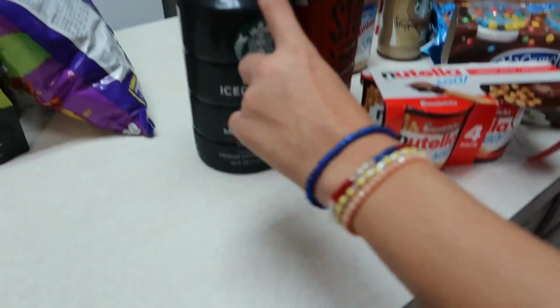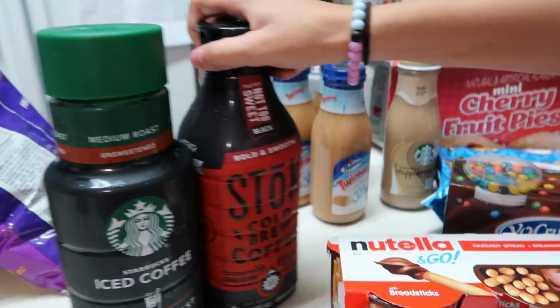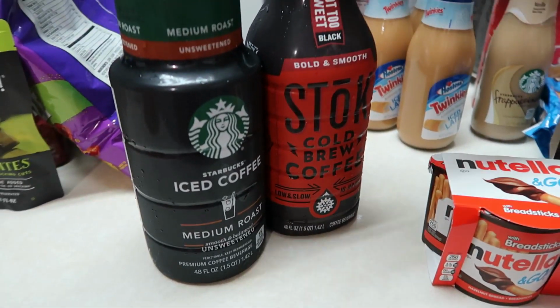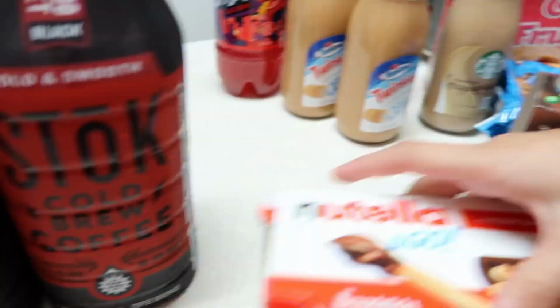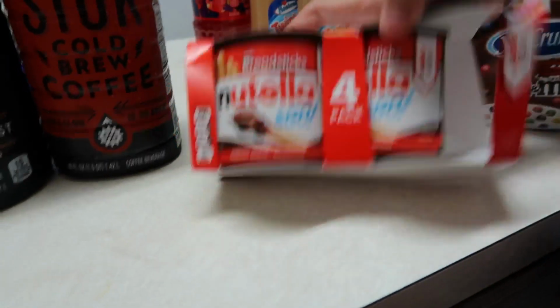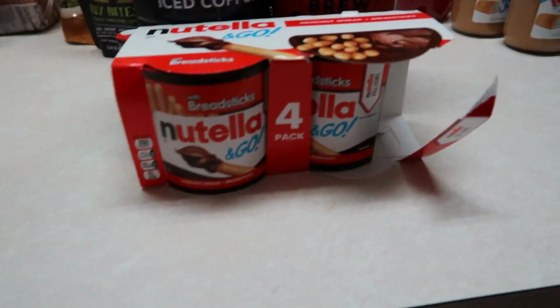Then we have Starbucks medium roast unsweetened coffee. Normally Mom gets 2 of these a week. They were out, so she got this Stok, not too sweet, cold brew coffee. Yeah, so I used to get that a lot. Then I got Nutella and Go. I already ate one in the car. Those things were kind of high. They were over $5, but I gave in.